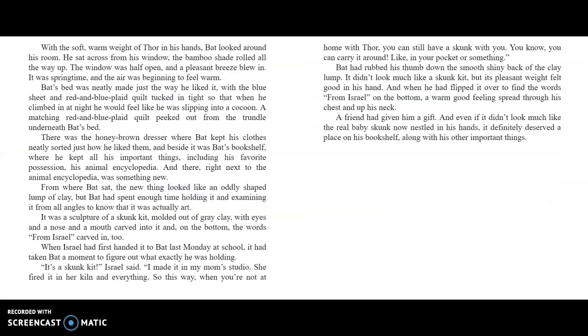With the soft, warm weight of Thor in his hands, Bat looked around his room. He sat across from his window, the bamboo shade rolled all the way up. The window was half open, and a pleasant breeze blew in. It was springtime, and the air was beginning to feel warm.